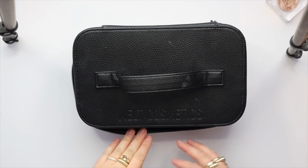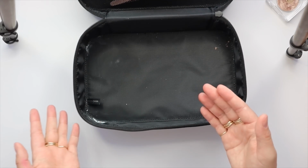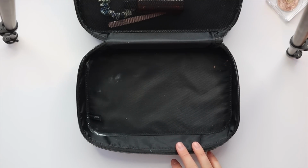This is a Melt Cosmetics makeup bag that they sent to me in PR. It's just perfect for my skincare stuff. This is going to be an easy section because my skincare routine is already decided for me, so I just need to pack it up.